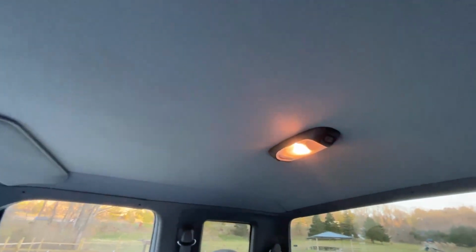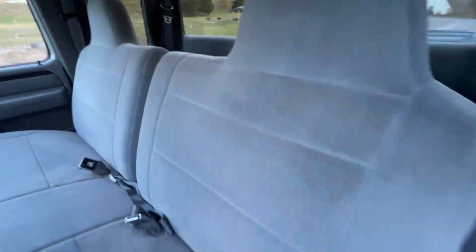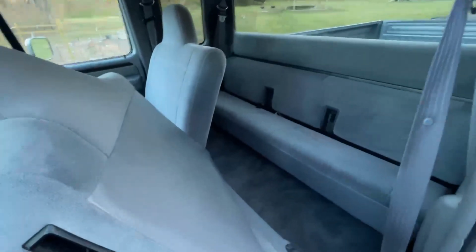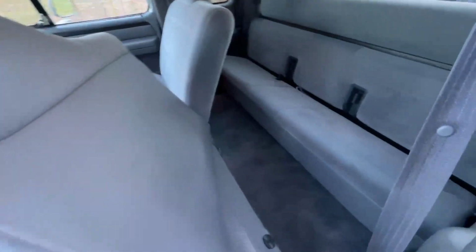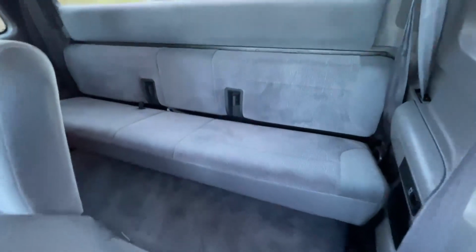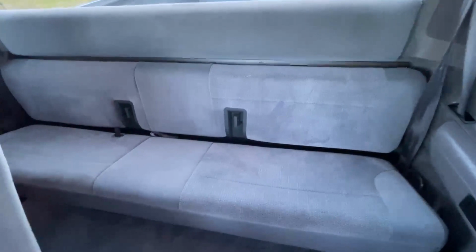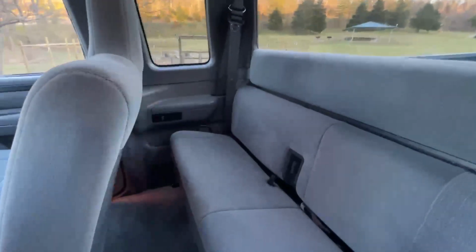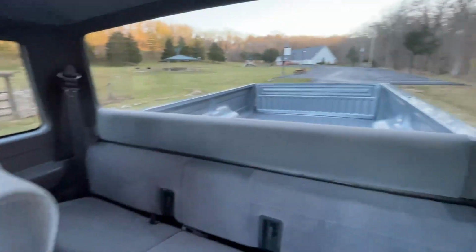The headliner is not sagging down or drooping anywhere. See, none of the carpet is worn or stained. The back bench seat still looks like new, on par with everything else on the truck.